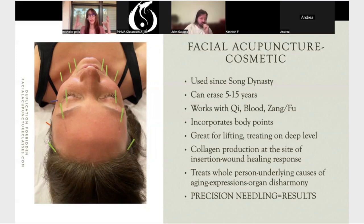So it does not have to be this time-consuming, heavy needle-centric procedure. And for those of you who are students who've maybe heard a little bit about it, but you're not quite sure, understand that facial acupuncture is very effective and it doesn't have to be something that takes up a lot of your time or uses a lot of needles. And it's also not some new trendy thing. Facial acupuncture has been around since the Song Dynasty. What I tell people when they ask is that it can take anywhere from 5 to 15 years off of your appearance.